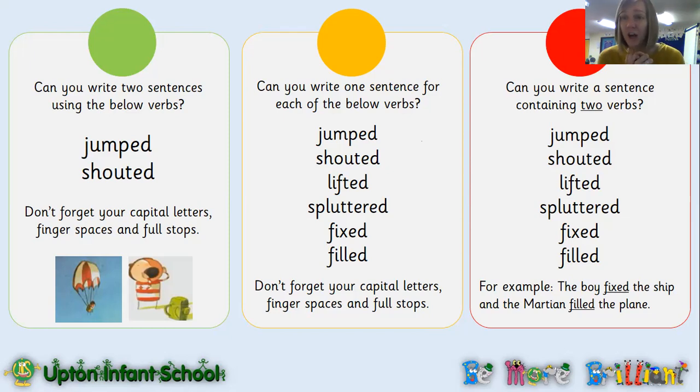But if you want to go a little bit trickier and you want to challenge yourself a little bit further, then I have got a red challenge for you. And that is to write sentences with 2 verbs in. So you're going to write a sentence, but there's going to be 2 verbs in that sentence. So should we have a little look down the bottom? And here's my example. I've written 1 long sentence and it's got 2 of our verbs in. So I've said, the boy fixed the ship, and the Martian filled the plane.